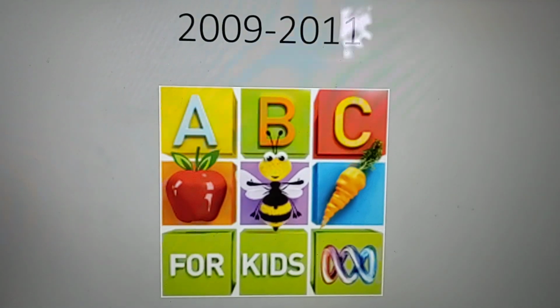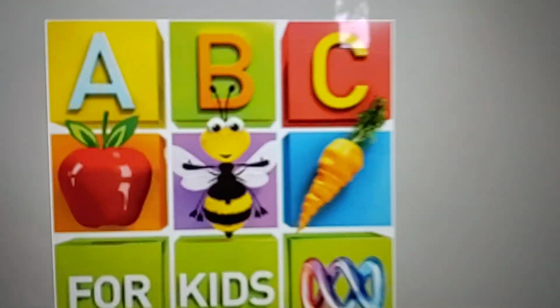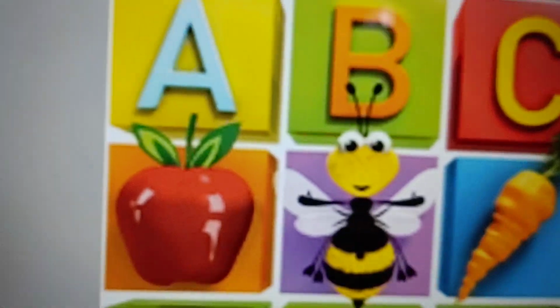2009 to 2011, there's still ABC for Kids. We see this really cool looking ABC Australian Broadcasting Corporation symbol, and the colors blue, purple, and red in this green box. Even the words "for kids" are in white in the green box.